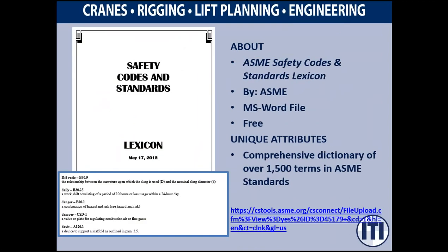The other thing, you probably have heard of B30. One thing you might not have heard about is the ASME standards lexicon. I think it's available on download. You might have to purchase or log into ASME to get this, but I did a Google search, and I might need to alert ASME about this, but I got this Word document on a Google search.